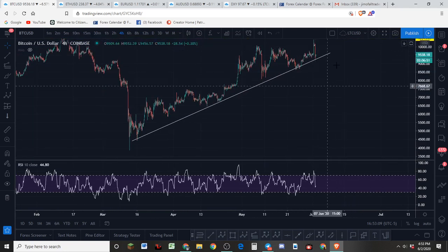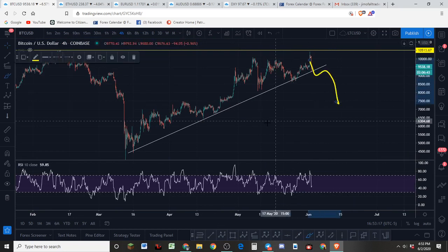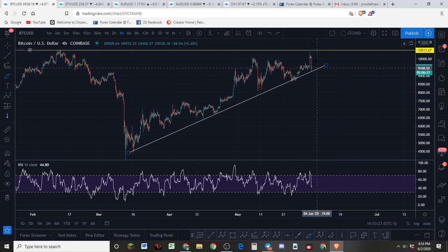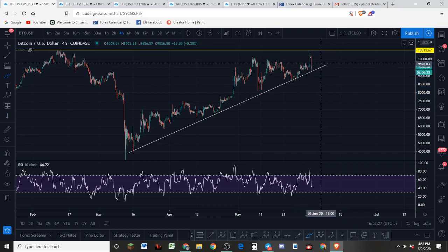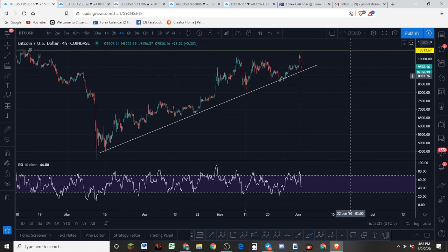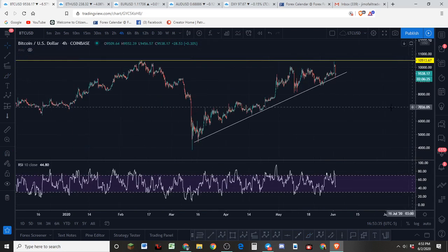We haven't broken any of the structure, so that's something we're always looking for as Elliott Wave traders: a correction to break out of the structure. That way we know that the move is finished. Once we break out of this trend line, it's a beautiful thing because we know where we are in the chart. This is a finished move at the top. Now we haven't done that yet, so we don't know if it's finished or not. That's the hard part.